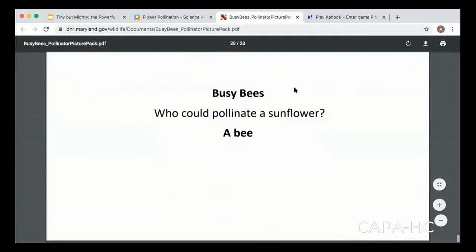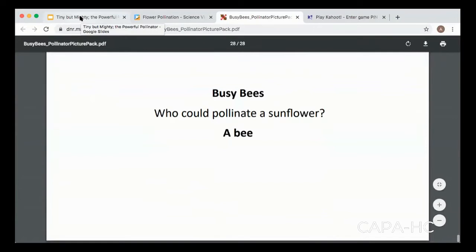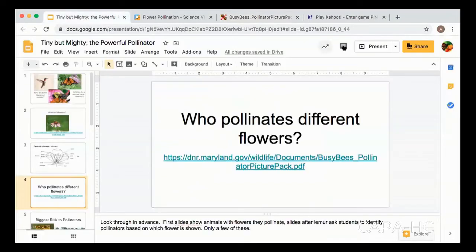Okay, so we have learned about a lot of different pollinators right now. And now we're going to take a closer look at your flower. Let's see.